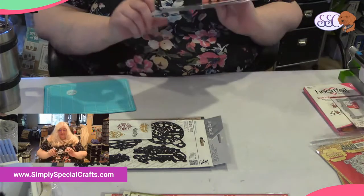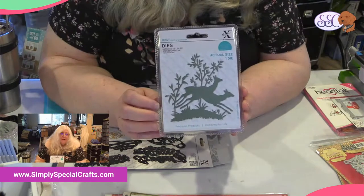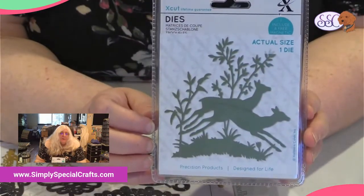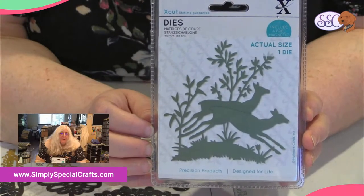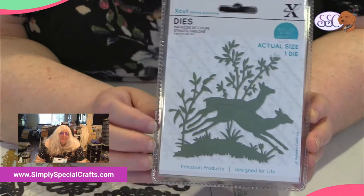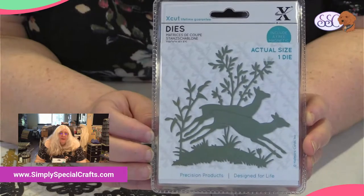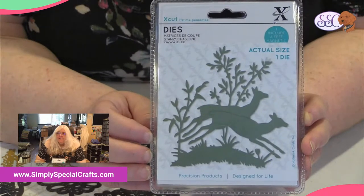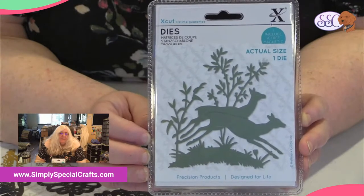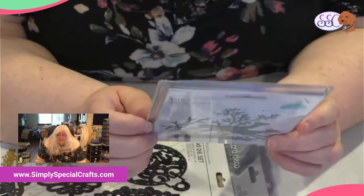Well, you guys know how I feel about deer. So when I saw these deer in the forest, this isn't necessarily a Christmas die. It certainly could be, but that's really an anytime die right there. Isn't that beautiful? I loved it. So of course I had to buy it. How would that be on a really nice masculine card? Put some plaid behind that or make that a forest scene card. That's beautiful.